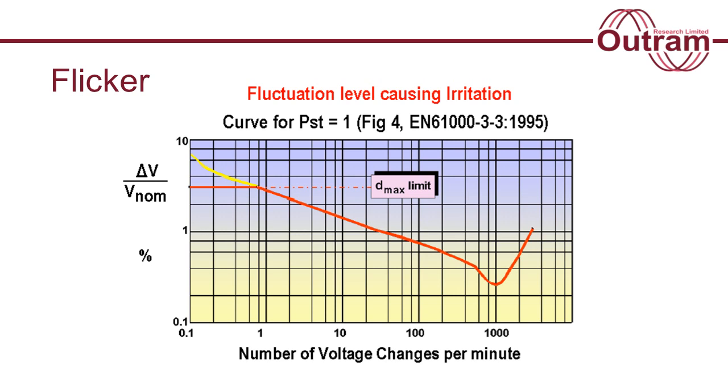And if the number of voltage changes occurring per minute is relatively low, say 1 change per minute, half of us can tolerate about a 3% step in voltage each time without becoming irritated. If we increase the speed of these steps to 10 per minute, 100 per minute, at 1,000 per minute, which is 8.8 Hz, it only takes 0.35% voltage variation for us to become irritated. At 240 volts, that's less than 1 volt variation.